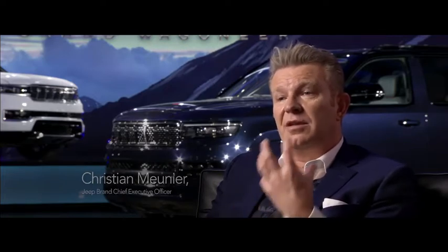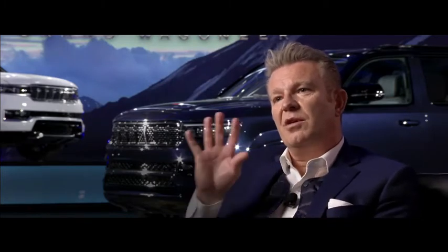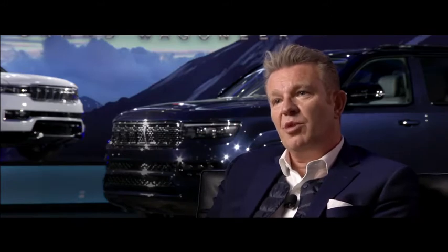Wagoneer is really a premium extension of the Jeep brand. Obviously, it's rooted in Jeep. Its authenticity is American heritage, and it's very important that we retain that. At the same time, we're really getting more into a sophisticated, very premium world.